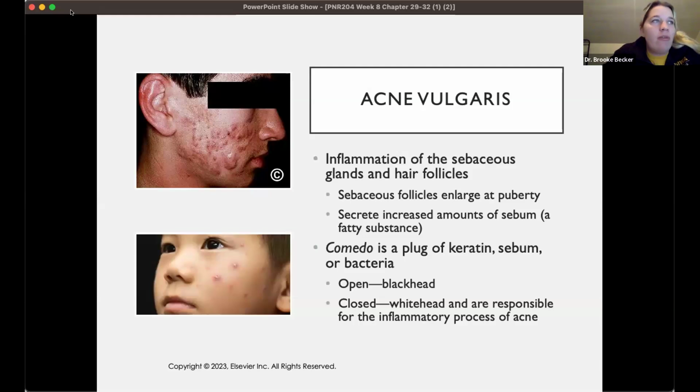Acne vulgaris. So this is inflammation of the sebaceous glands and hair follicles. Okay. Our sebaceous glands and follicles enlarge through puberty, so that increases the sebum that is secreted in that area, and then what happens is it blocks those sebaceous ducts. Okay. A comedo is a plug of keratin, sebum, or bacteria, so that's acne. An open comedo is going to be a blackhead, okay, so blackhead acne. And then a closed comedo is going to be like your classic pus-filled whitehead, okay?